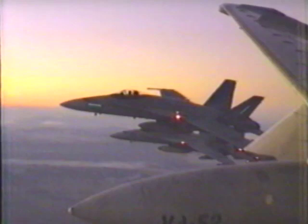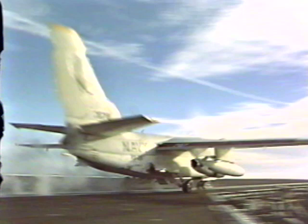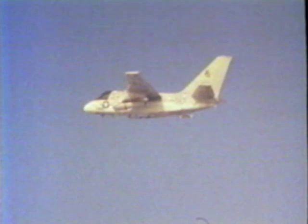The S-3 Viking has a crew of four and can attack submarines at long ranges under all weather conditions. The S-3 can also lay mines, attack ships over the horizon with its Harpoon missile, and refuel other air wing aircraft using a buddy store. It carries 60 sonobuoys and can range 1,000 miles for more than 2 hours without refueling.